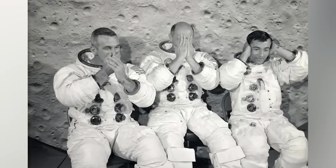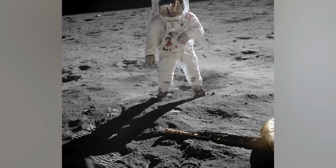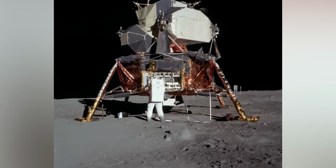But these theories were debunked, as not only does the moon not have a magnetic field, its atmosphere is too thin to carry sound. This bizarre occurrence didn't interfere with the mission, and it was considered a success, which led to the Apollo 11 mission achieving the impossible and putting men on the moon.